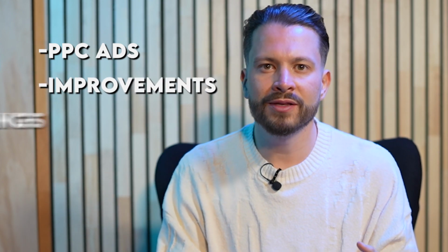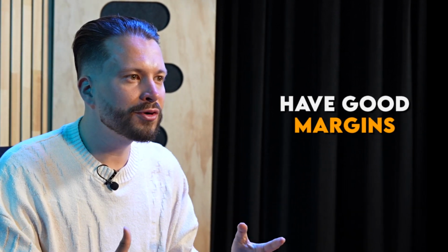We need to run PPC ads, we need to continue to do improvements, we need to continue to adjust the listings. So it's super important to make sure you have enough margins there to actually make money so that you can continue to inject capital and continue to rank your product.